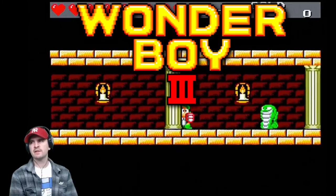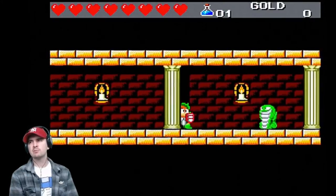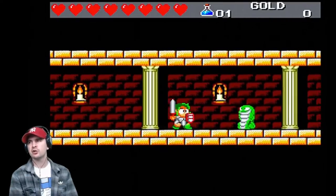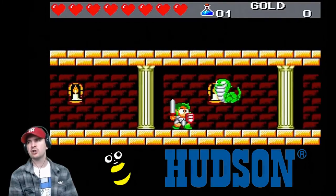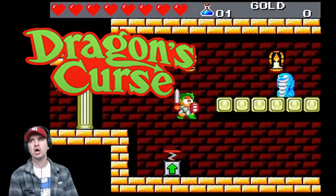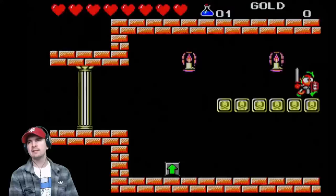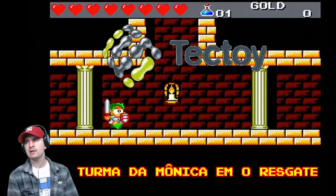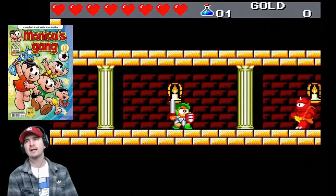It's a platforming action adventure game developed by Westone as part of Sega's Wonder Boy series. It was published by Sega, released for the Master System in 1989 and for the Game Gear in 1992 as Wonder Boy, The Dragon's Trap. It was ported by Hudson Soft and released in 1991 for the TurboGrafx-16 PC Engine under the name Dragon's Curse. It was also ported in 1993 by Brazilian company Tectoy under the title Turbo Demonica Resgate, with the game retooled to include characters from Brazilian comic book series Monica's Gang.